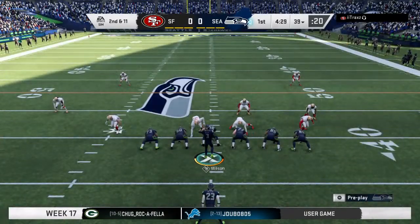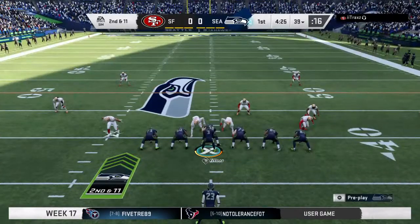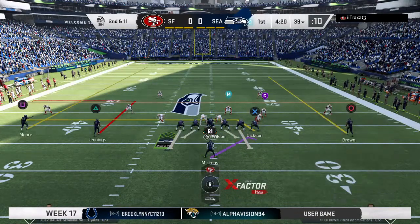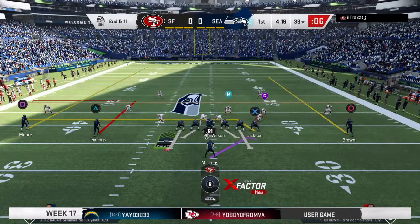Green 80. Mike 29. Down to lose 1. Fair. 29 is the Mike. Mike 29. Hey, let's get in them holes.